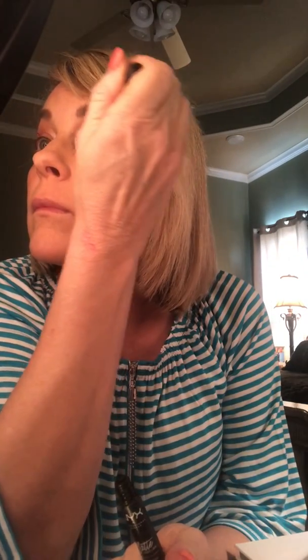This is the one I love. I think it's like $6, $7 at Ulta, and then there's always a $3 off coupon. So I'm just lightly going over. I won't do anything to the bottom. Now, if I was going to a party or something like that, then I might jazz it up.